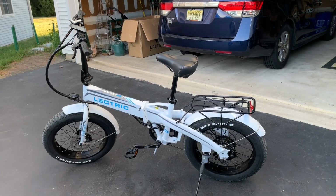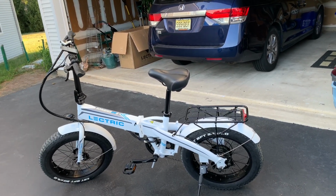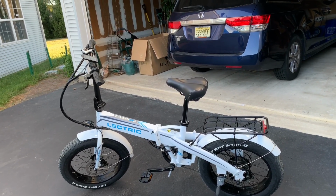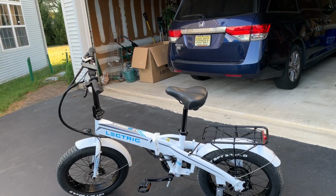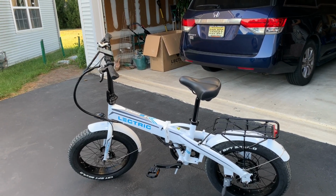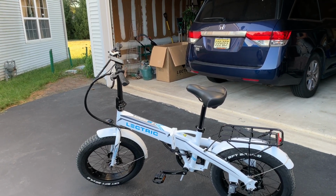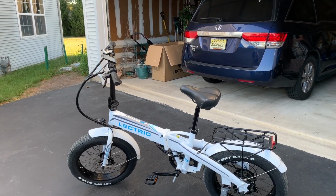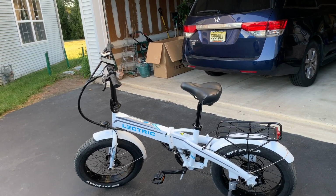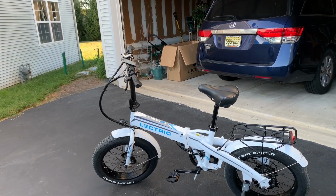All right, this is day 2 now. Yesterday it was dark after I unboxed the bike and changed all the settings, so I did the test drive. Because it was dark, the display was really bright, so I was trying to adjust the display. I think I messed up the setting. It gave me an error code and the motor wouldn't engage. Then I went home and started charging the bike.